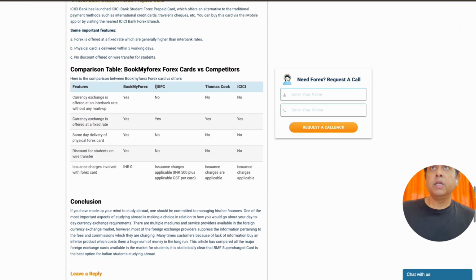So that's number two. The other, of course, is that I've been comparing this card with some other cards also, and this is what I'm seeing on their screen, which is given by them, but largely this is more or less true. So it is like this. You have a comparison between Book My Forex, an HDFC card, a Thomas Cook card, and an ICICI card, and of course there is same day currency exchange, issuance fee and all that.